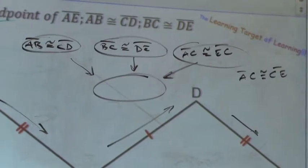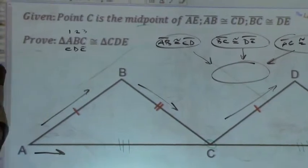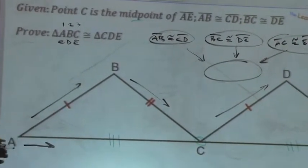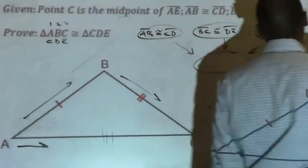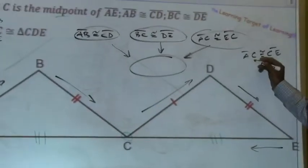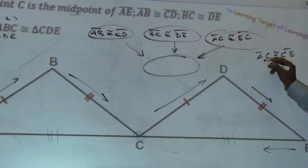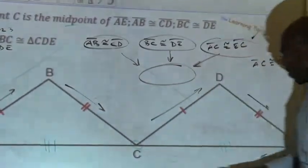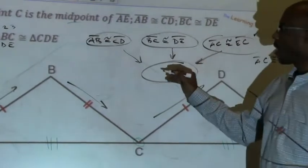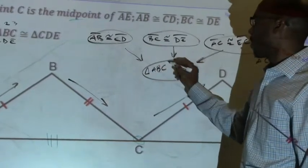Oh, partners. Partners, where are you partners? C, D, E. C, who's your partner? C. E is. Okay, yeah. So I see now. AC. Just use this one up here. Since I went from out to in, you go from out to in. Am I finished? I'm going to do a triangle. Triangle ABC.